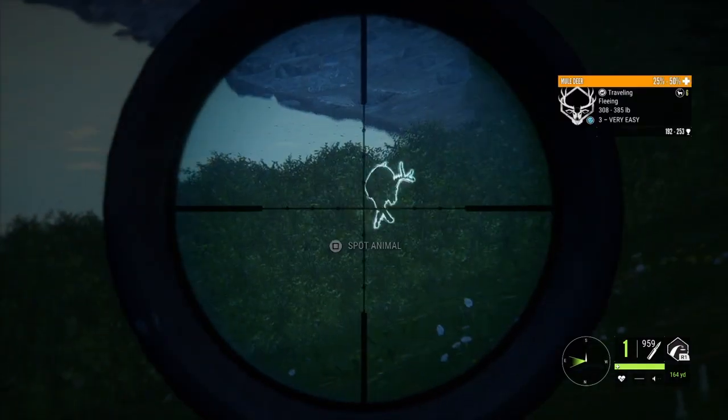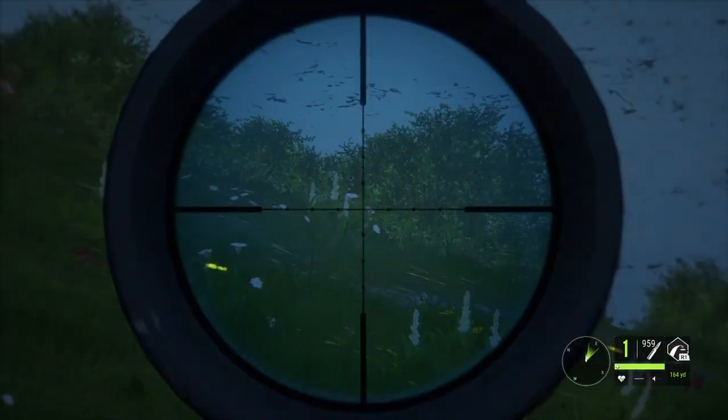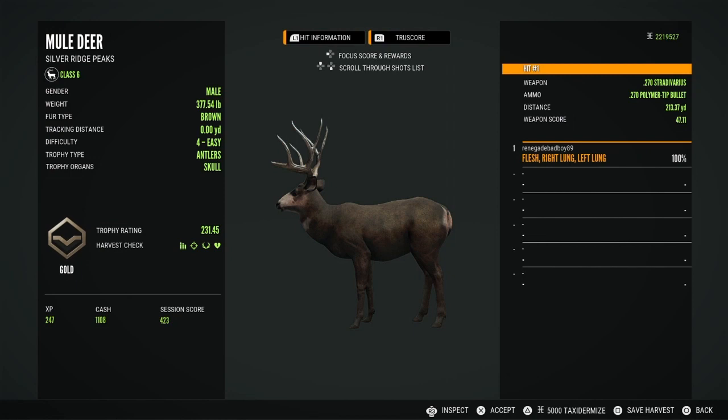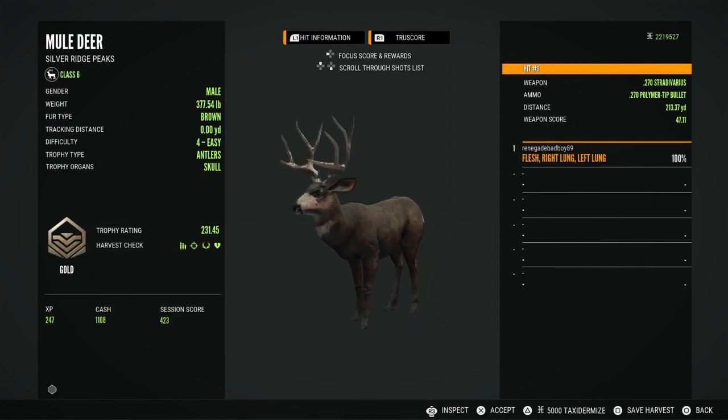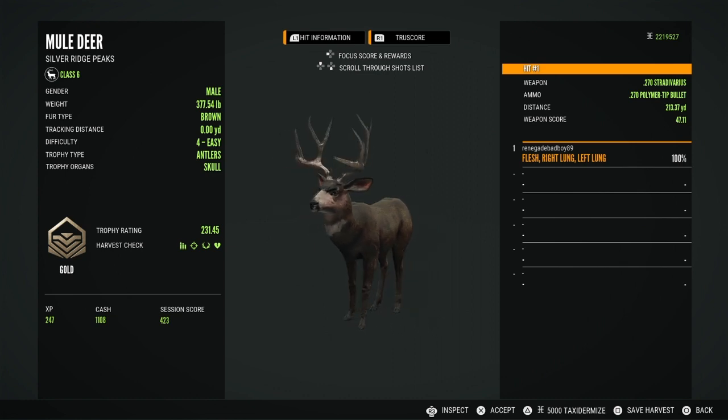I did get him, I hope. His health is dropping. So I got one here. This is a level 4. So got a double lung at 213 yards. Scoring 231.